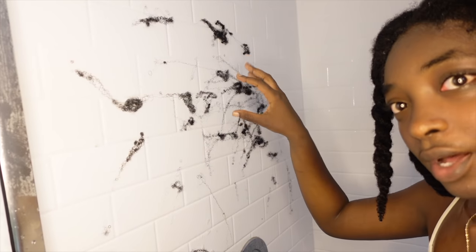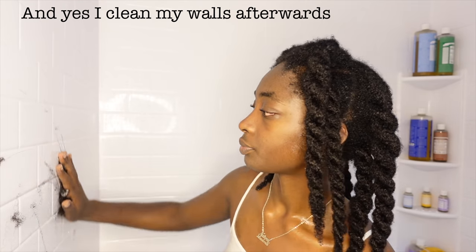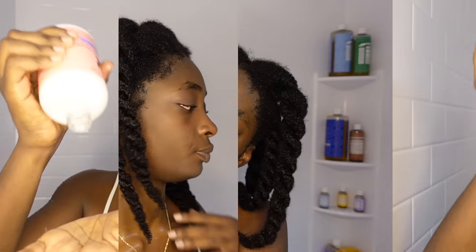If you guys look off to the side right here, let me move the camera a little bit. This is all the hair that I've lost so far. I usually just stick it to the wall. That way it doesn't go down my drain. It's been working for me these past couple years, so if you're, should I take it off? Well, I might as well. I apologize if you're disgusted by something like this, but it's actually very helpful. So this is the total amount of hair that I lost while washing. I'm pretty sure I'm gonna lose a little bit more hair while I'm conditioning.